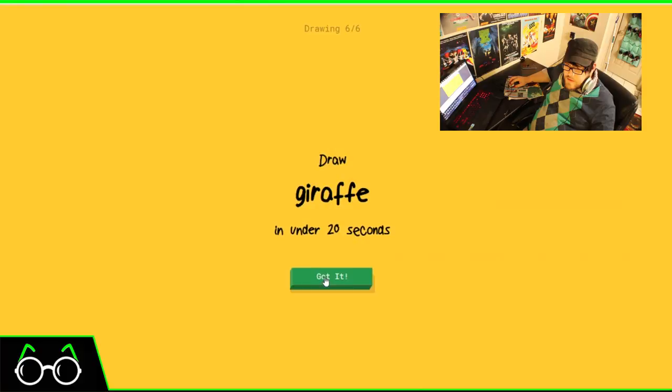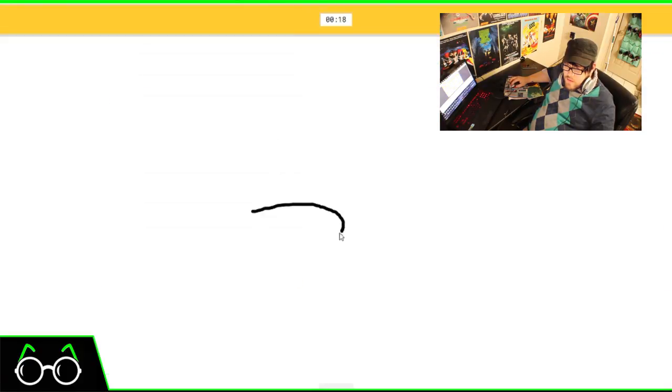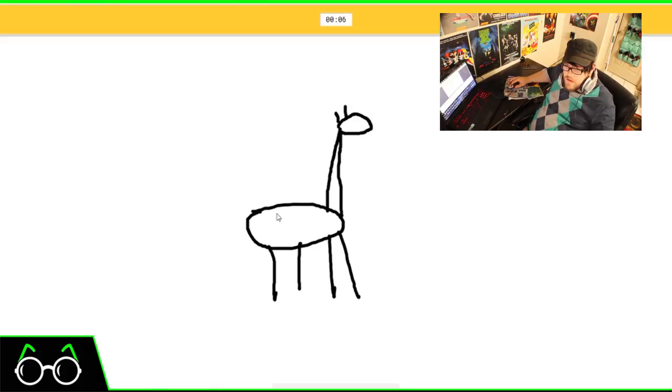Draw a giraffe in under 20 seconds. Okay. I see keyboard. Believe it or not, guys, I am a graphic designer and I'm an artist. Or shovel. Can you tell? I mean, I see house plant. Or toilet. Right away. Oh, I know.